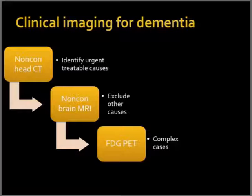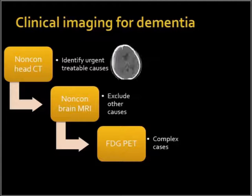So where are we currently, and what tools do we have available? For most places, a workup will begin with a non-contrast head CT. And you know that the role of that is really to determine treatable causes, things that are coming up right away. So this is a patient that has a subdural hematoma. You can see that there's mass effect on that right lateral ventricle. There's a little bit of midline shift. This is obviously a cause of something that we'd like to intervene on and work on.